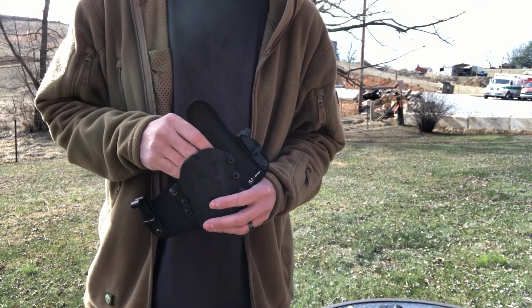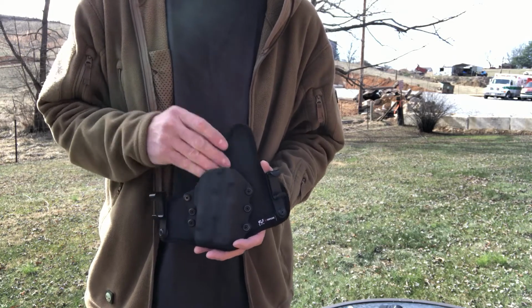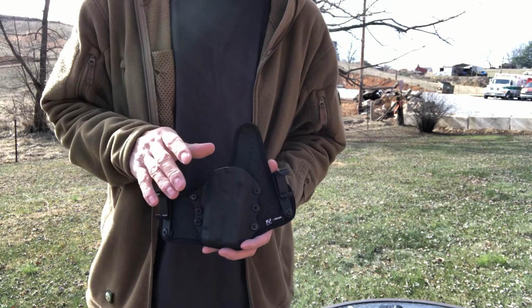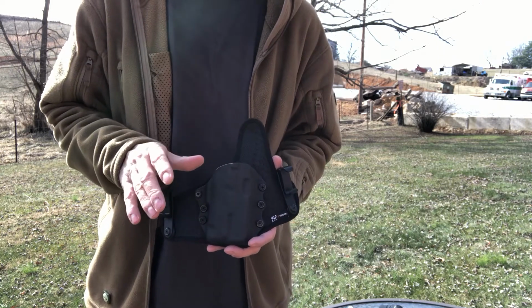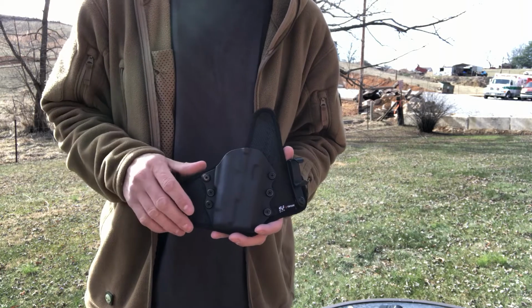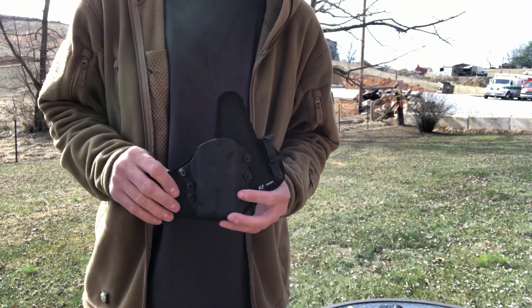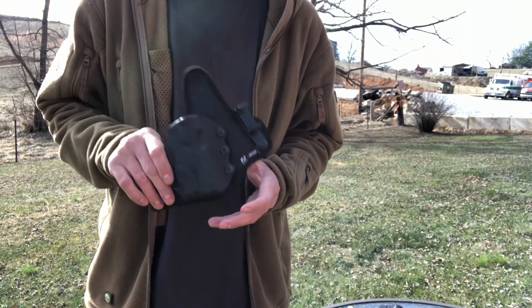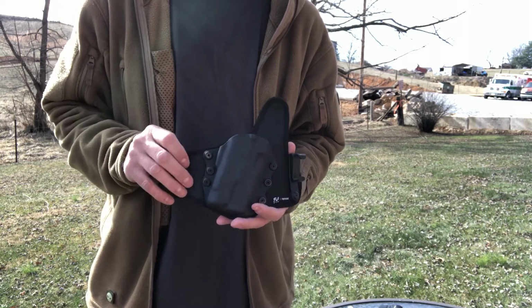That rule was set there for a reason. If you never point your firearm at anything you're not willing to destroy, if you have a negligent discharge, you will not hurt anyone because you're not pointing it towards anything that you're not willing to destroy. Not saying that you'll ever have a negligent discharge, I hope you don't, but if you do, you will not hurt anything if you follow that rule. And you are in direct violation of that rule by carrying Appendix. So I quit carrying Appendix.